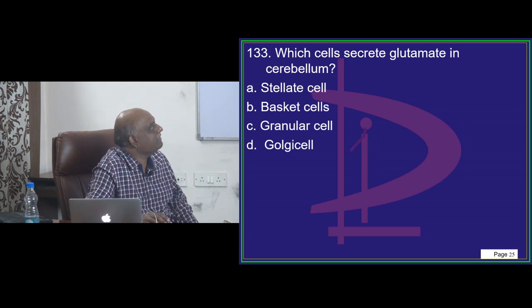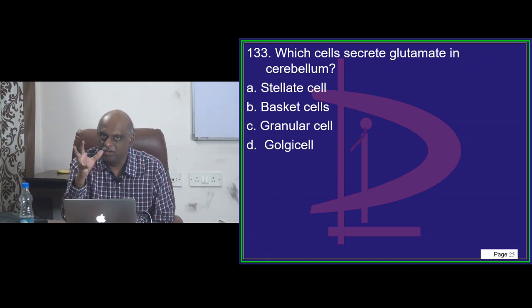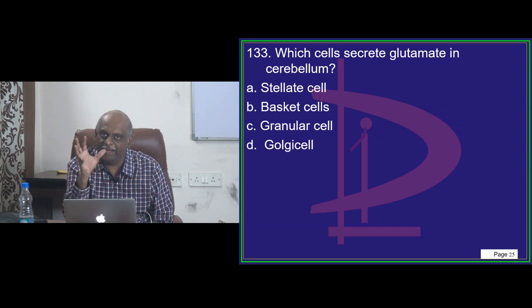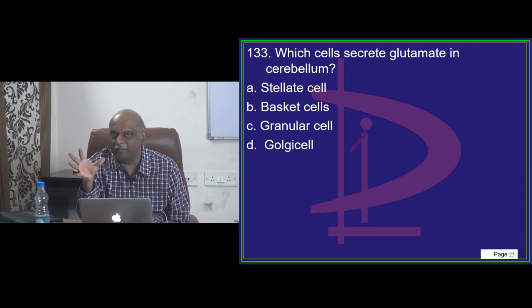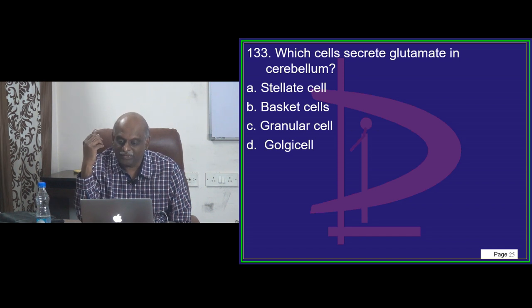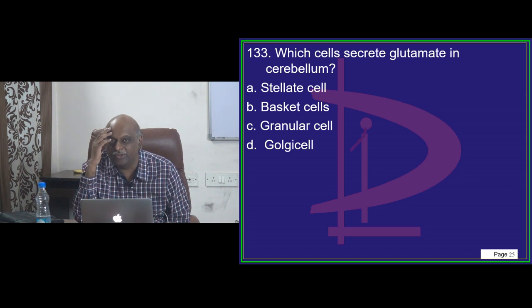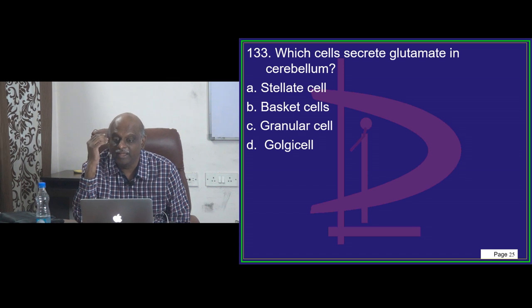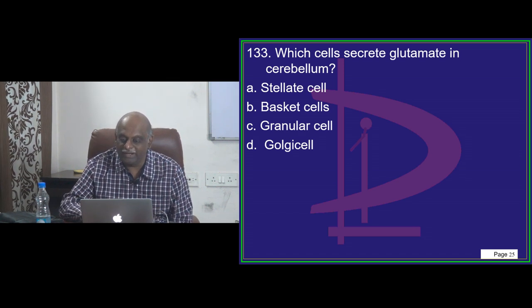Okay. Now, which cells secrete glutamate? In the cerebellum, the granular cells produce glutamate, while the inhibitory interneurons produce GABA. Akash Pathak is saying MSG taste. What is MSG? Monosodium glutamate. Okay, when you add monosodium glutamate, the taste that comes is umami taste.